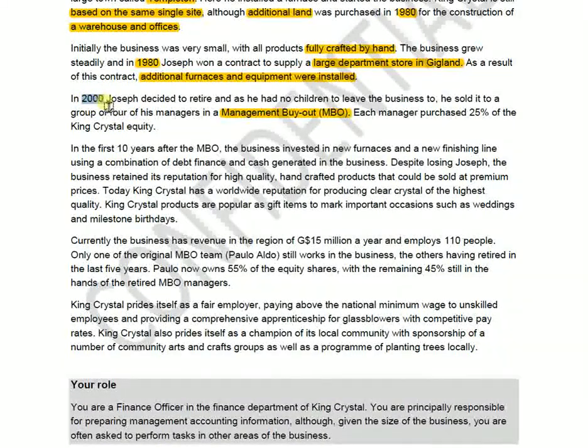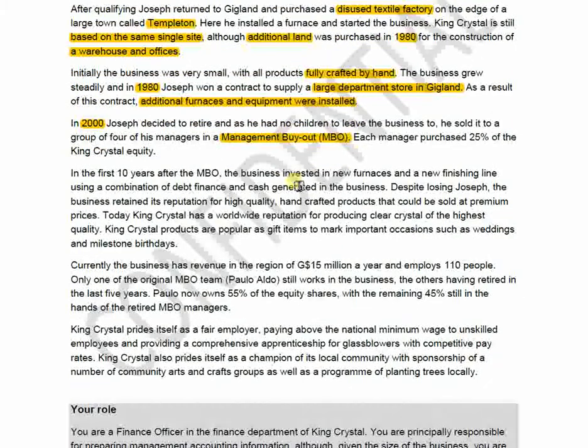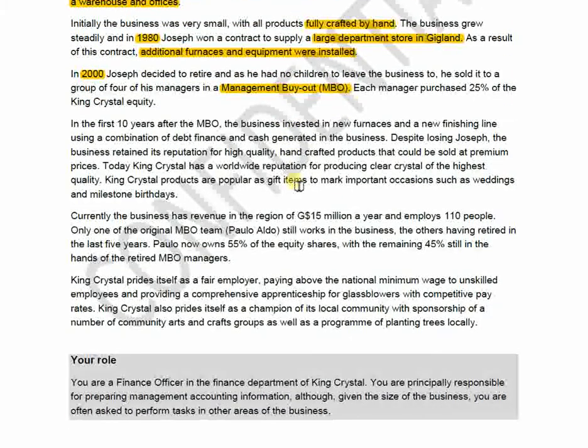So after controlling and managing the company for 32 years, from 1968, Joseph retired. So possibly we might not hear about Joseph again from the perspective of this business, since he has already retired, and it's been 18 years.